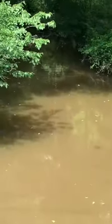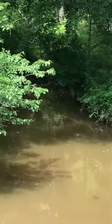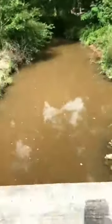You zoomed in already? Just trying to find it. I can't really tell. You just covered up the thing. Okay, forget it. There's a turtle out there. It's a baby turtle. Baby turtle out there. Yeah, guys.